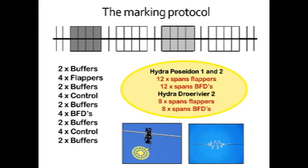So this might look very simple to most, but it took us probably 8 to 10 months to develop this marking protocol that you see up at the top. It relates to the 2 buffers, the 4 spans of flappers, more buffers, a control. BFDs are bird flight diverters, the spiral you see in the right-hand corner there. Another control, and then some more buffers. And that's how we employed the mitigation.